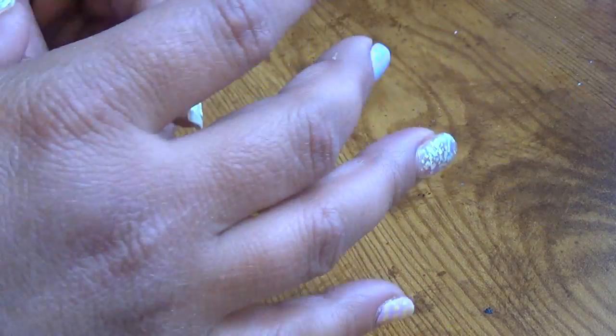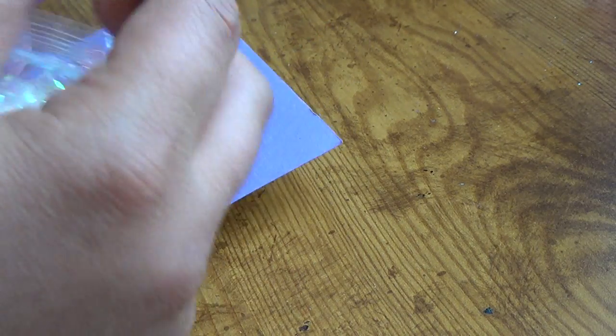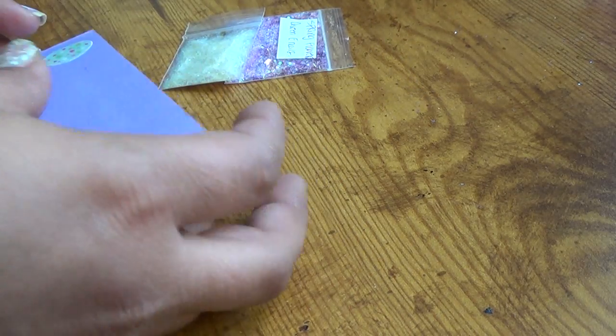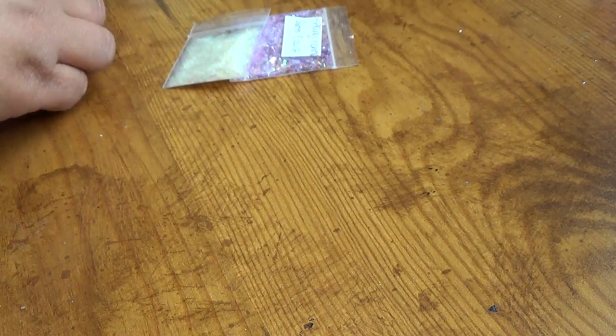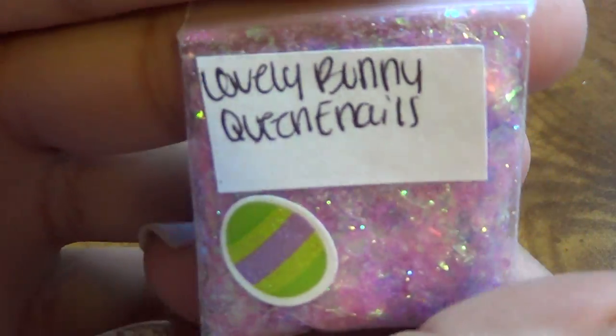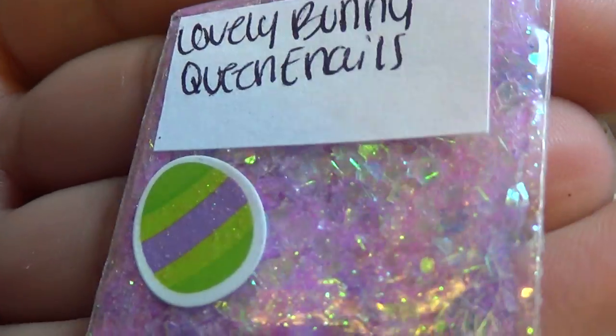And these mixes are gorgeous. The mixes lately from all these ladies, I mean, oh my gosh, just beautiful. Let me get them out of the thing first, and then I'll show you. Oh, it says live, laugh, and love, and then it has an Easter egg here, and some here. Oh, this is so beautiful. Okay. So we have Lovely Bunny by QueenENails. Look at that. Oh my god. I love it. It's beautiful.